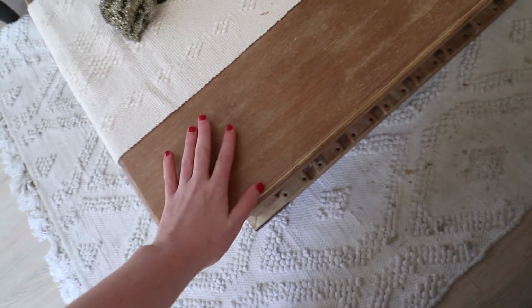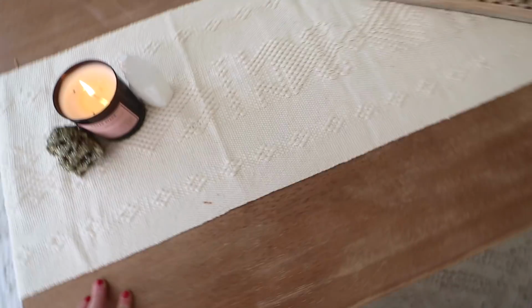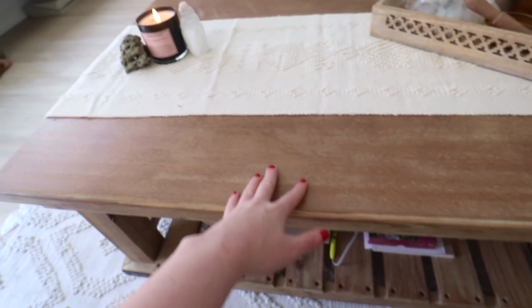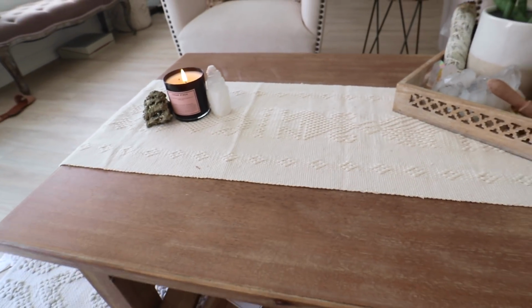My coffee table has been with me at every single apartment. See, look how not clean this rug is. It's been with me at every single apartment. And this coffee table is from World Market. Very dirty underneath because that's just real life. This stuff is all going to get put away probably in that cabinet. So the table is from World Market. This little overhang thing is from Whimsy and Row.